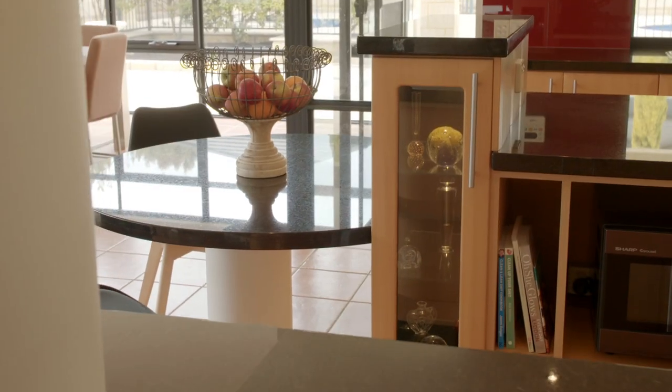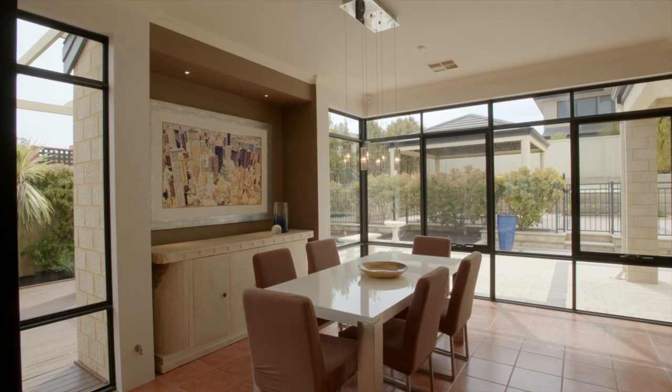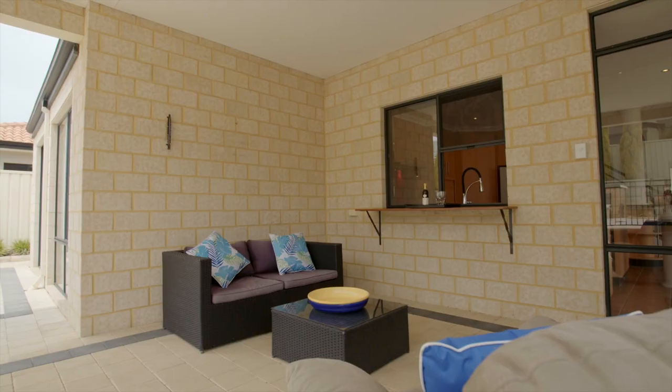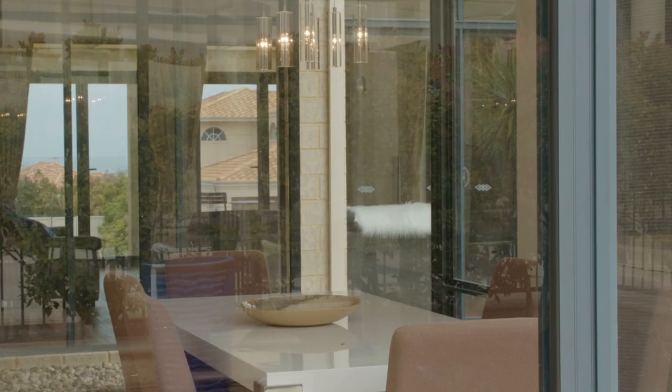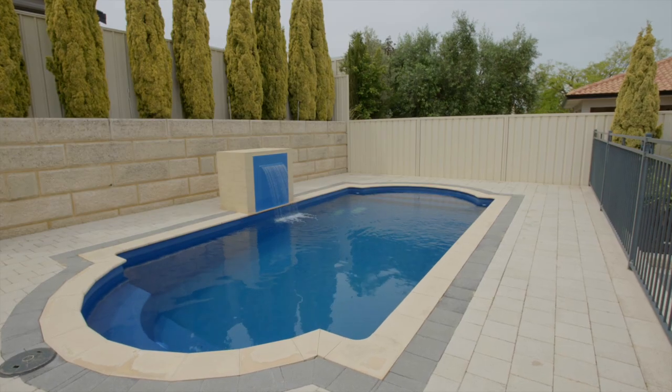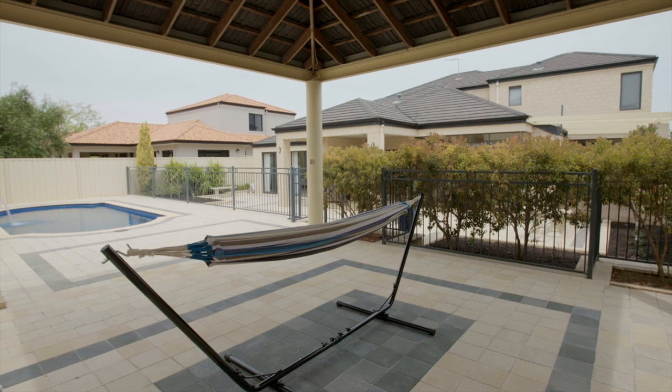It's solar passive, capturing the winter sun and in summer, cooling breezes. Everywhere oozes quality and light. You can even see the ocean from the raised pool deck and gazebo at the rear of the home.